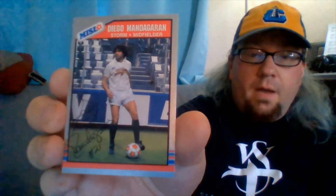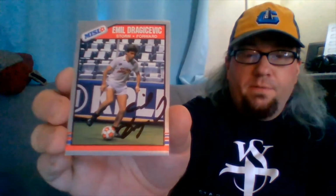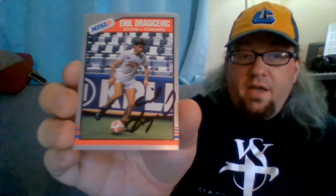Not sure if they ever even played pro indoor at all, but they did have a few big names there. Fernando Clavijo, who I mentioned earlier, was one of them. Let's see, Diego Mendigaran has been around quite a bit in the MISL, NPSL, all those. I think it was Emil Dragicevic. I couldn't find much in the way of any stats on him. Not sure if he played any games or not, but had the card there as one of the early players for the new St. Louis Storm. They had Thompson Usian there as well. And this is the Slobo Ilizhevsky autograph that I got at the Cleveland event back in 2002.